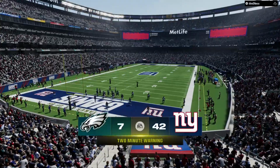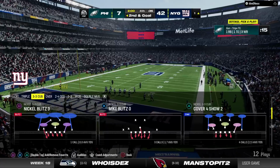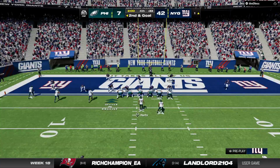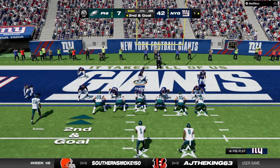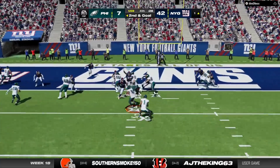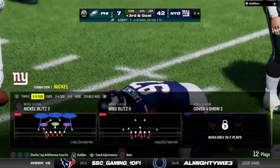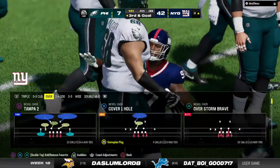Just 2 minutes remaining here in the fourth quarter of what has been a one-sided affair. So it's Eagle football here as we get you reset. They've been in the red zone 3 times in this game and have not scored a single point. Can they break through here on 2nd and goal? Swift. He is going nowhere in a hurry as he is going to lose yardage here in a big way. He'll wind up losing 3. And now it's 3rd down.